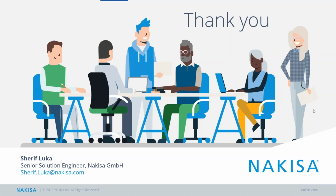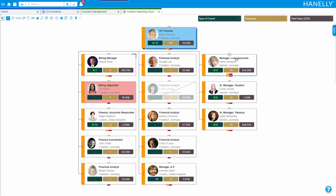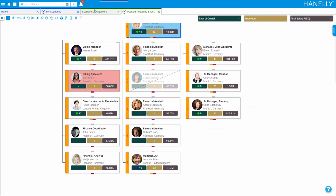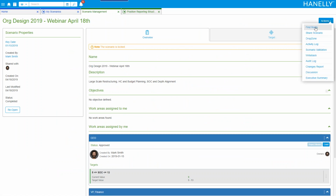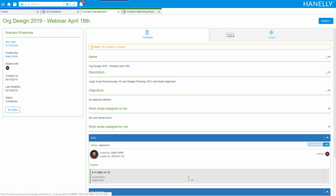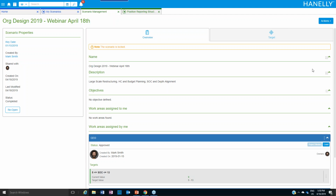So what I haven't really shown you is the ability to also share, and let me just do this very quickly here. Once you work on a model, you can actually share the specific model with other users, and you can define the type of access these individuals may have. So here I can either add a role within the organization. This means everyone within that role will get access to the scenario, and then I can define the type of access they have, whether it's full access, meaning that they can modify it, or just read access. And this also adds additional ways of providing additional layers for your organizational design and approval. Okay.